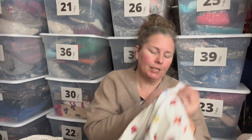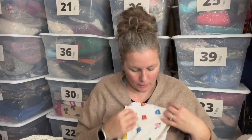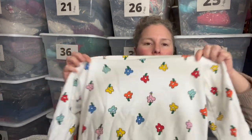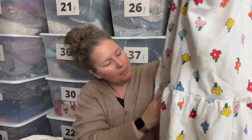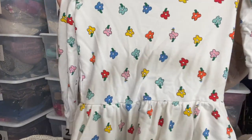This is Hannah Anderson, size US 14-16 kids. And it is a hooded sweatshirt dress, very cute, with this fun, vibrant floral, like a real simple floral pattern. And it has pockets, and it's just kind of like a little shift dress.